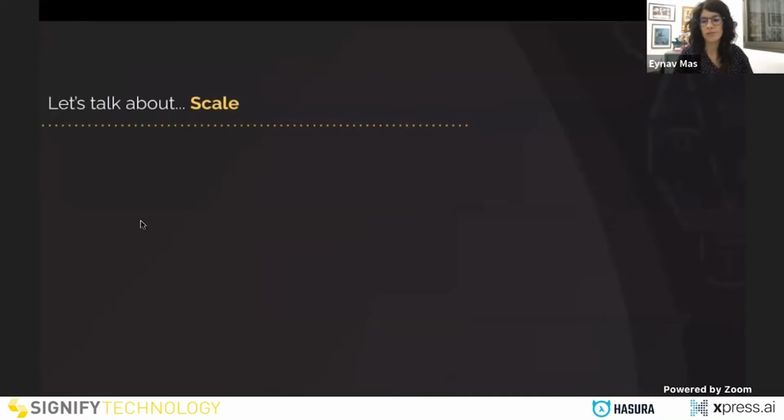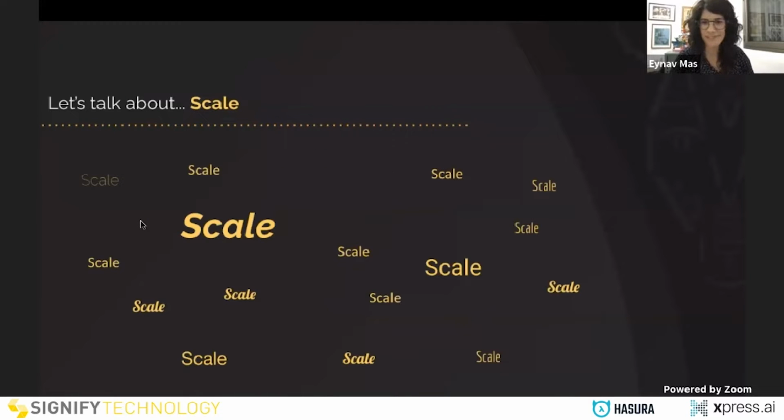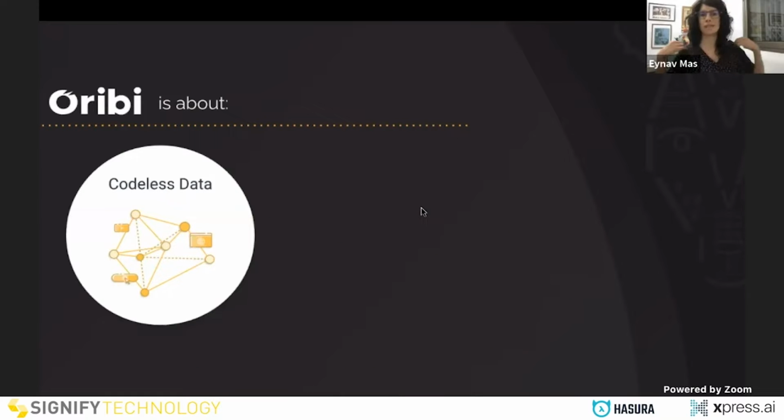But you know, sometimes it feels like everyone talks about scale, right? We hear it from all around. We read about it, post about it, lecture about it. I'm here to talk about a different angle that is not mostly discussed, and that's the part of the system that cannot be easily auto-scaled. Why am I telling you that? I'm telling you that based on the experiences we had at Oribi.